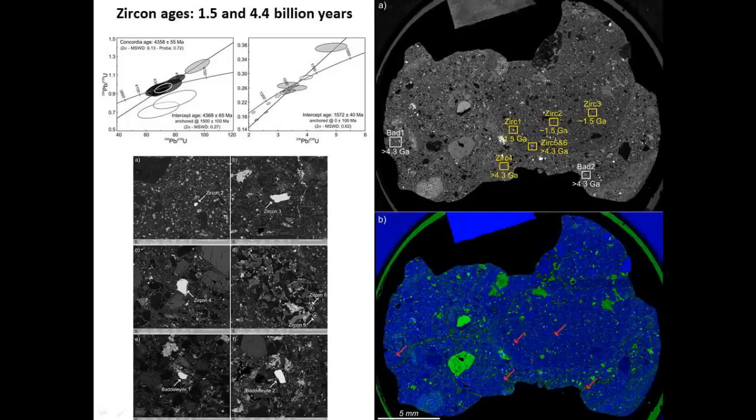We've already found two distinct ages, or two populations of zircons. There is a young zircon population of 1.5 billion years old, and then there is another population of 4.4 billion years old. And it's a little difficult to see in the slide here, but this slightly darker region in here has most of the young zircons. And then this background, or the larger matrix part of the section, has the ancient zircons around 4.3 or 4.4 billion years old.